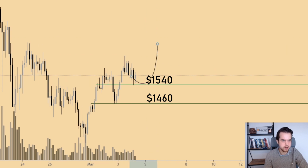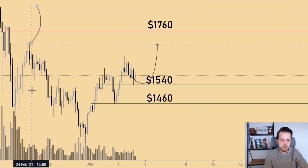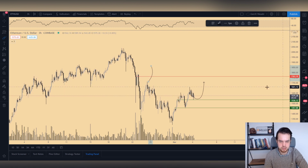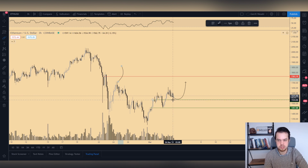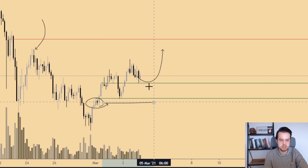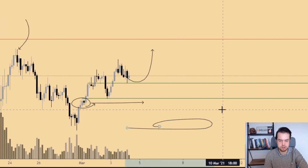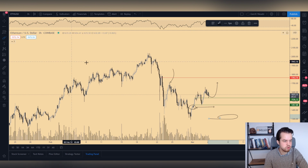If that happens, we might get another impulse wave towards the area around 1760, which is just slightly above this recent high, as we also are constructing a range-bound construction for ETH. However, if this level at 1530 is lost, I'm again going to look at the area at 1400. If that is a nosedive again, then this low around 1300 is what I'm going to look at. But overall, corrective moves go in waves, like this.